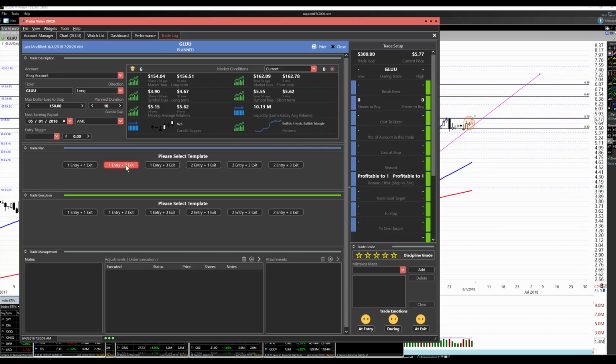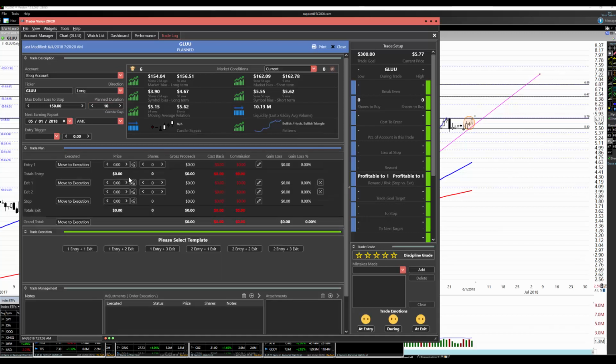So let's do a plan here with one entry, 2 exits. We're going to buy on a breakout here, so let's just call that 581. You can adjust this as you see fit. And our stop is going to be someplace above this 550 support, or right at this 550 support level. Let's just go ahead and call it 550. With the first target up here about, let's call it 645, and a second target up here about 685.